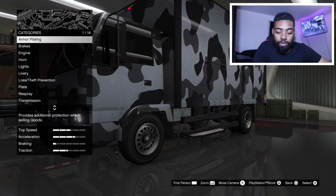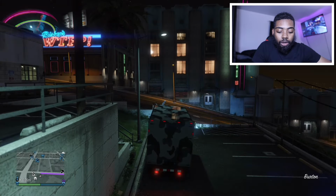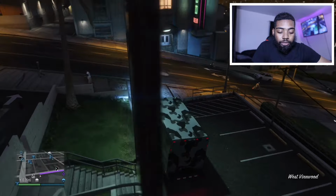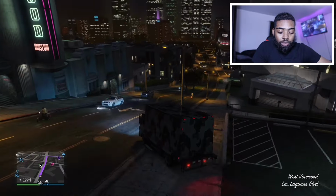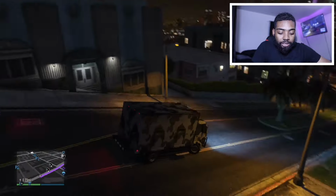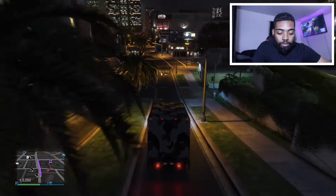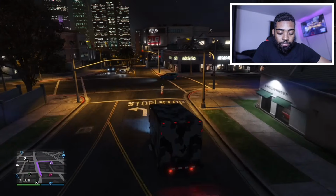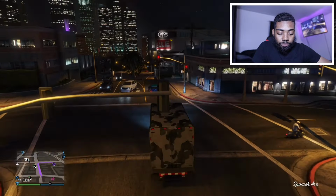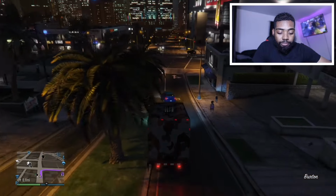Windows tinted out. All right, auto shop, which is right here. Gotta go drop something off at the auto shop. So let's get this show on the road. We got the camouflage truck, man. Crazy, dog. Let's get this done. Let's see how it go, man.